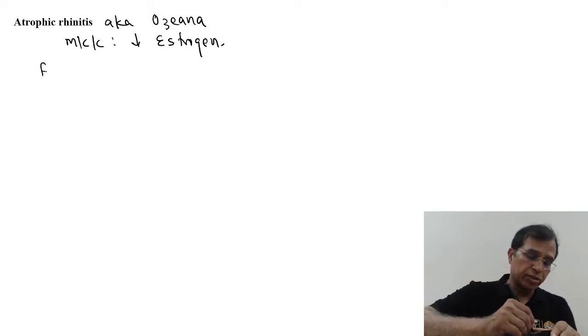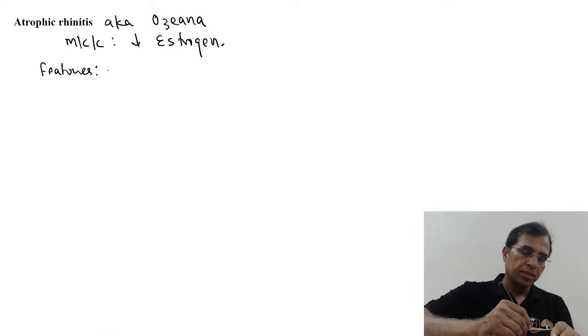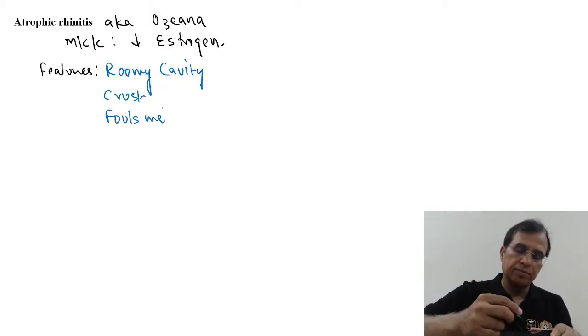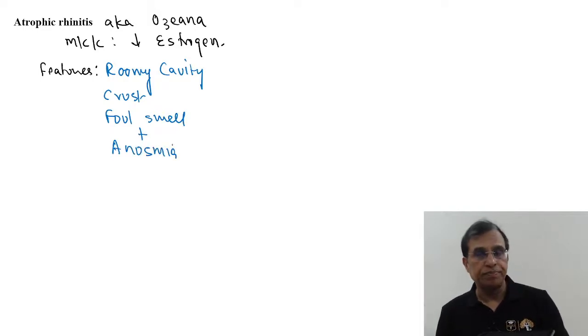What are the features? What happens to the patient? What are the findings? There is a roomy cavity. That means the space in the nose becomes more. There is crust formation. There is foul smell. Plus anosmia. Loss of sense of smell.